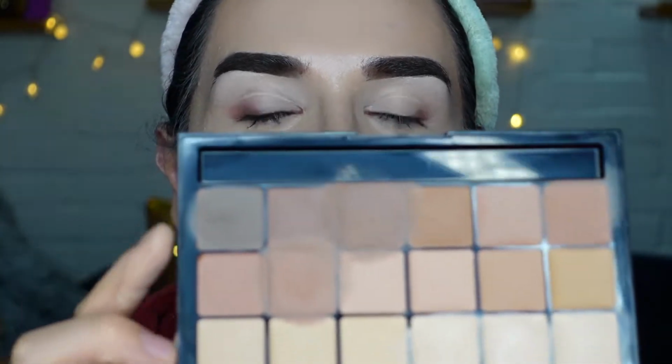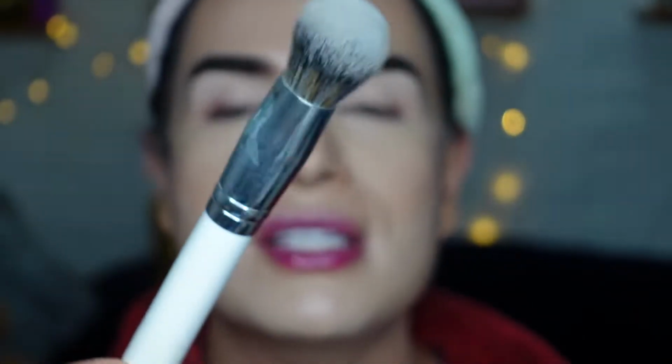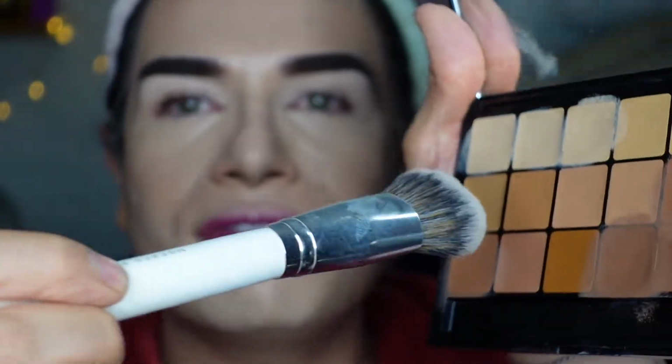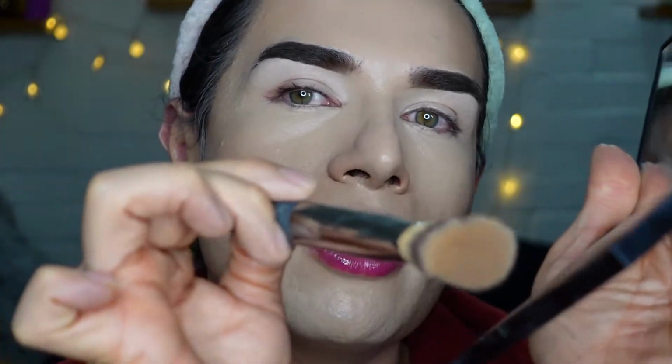Honestly, what I don't like about this palette is the size of the pans. It's so small, so it's very difficult to grab any kind of brush. For example, I love to work with my cream contour with this Jaclyn Hill x Morphe brush, but as you can see, this one is giant. There's no way that I can fit this one here. I'd be grabbing 2 pans, and I don't want to do that, so it's super complicated. Then I also love to work with my IT Cosmetics brush, and this one allows me to work with the tip, wrapping the product, but it's difficult as well.